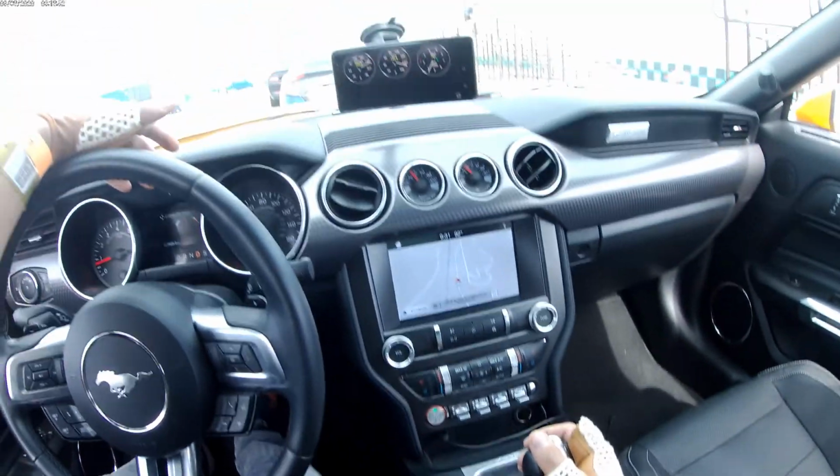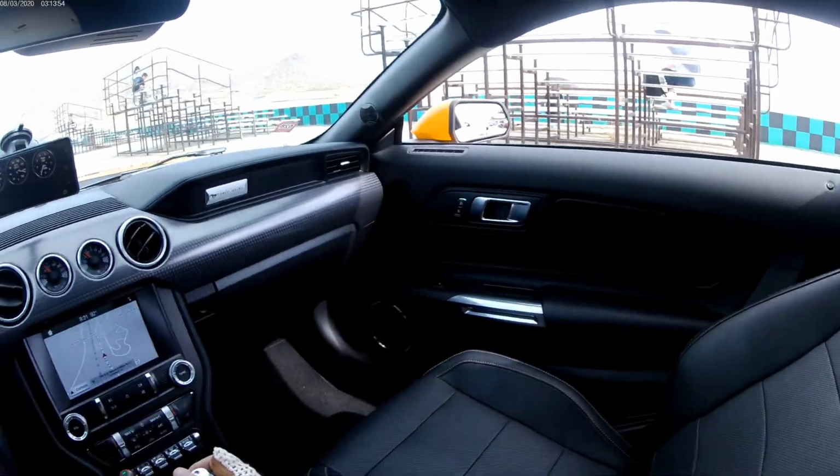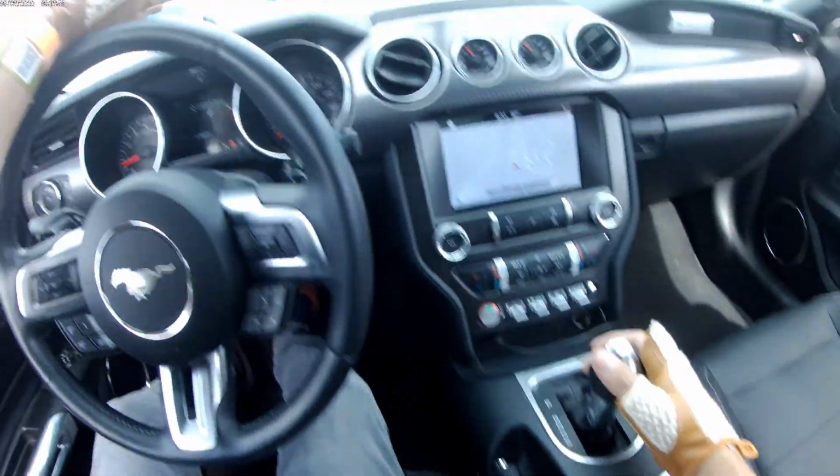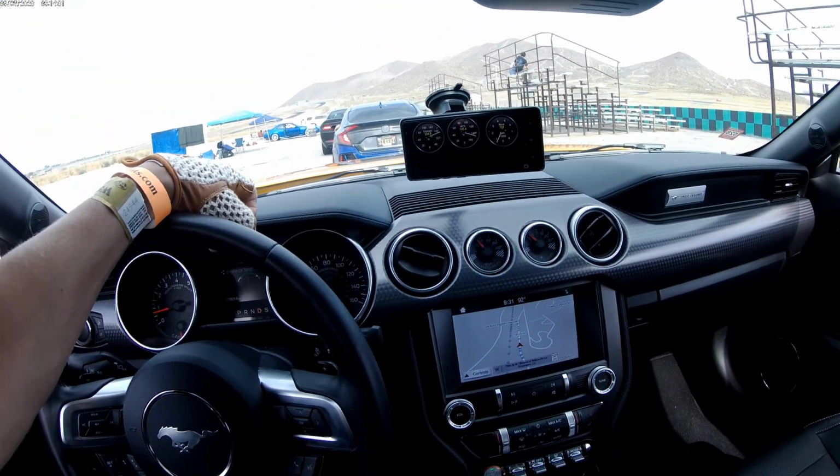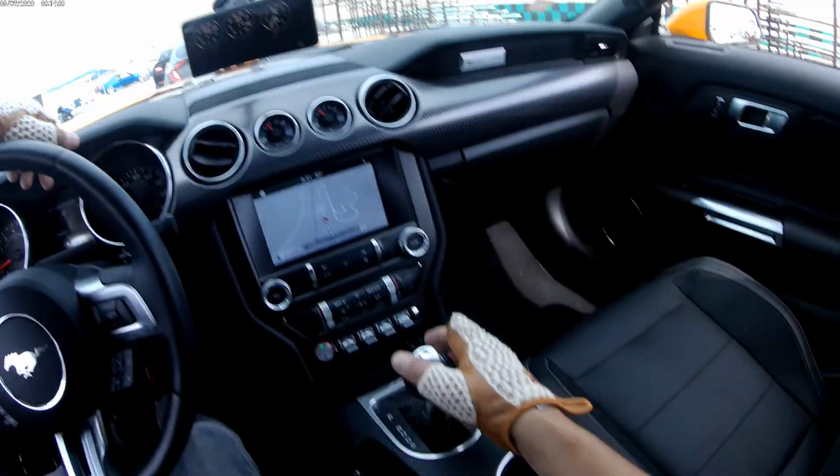I'm going to be just doing this first session. This is the lead follow, so I'm just going to be in Sport Plus mode. I'm not going to use paddle shifters. I'm just going to take it easy, drive around the course, follow the instructor when it's my turn, and that's about it.